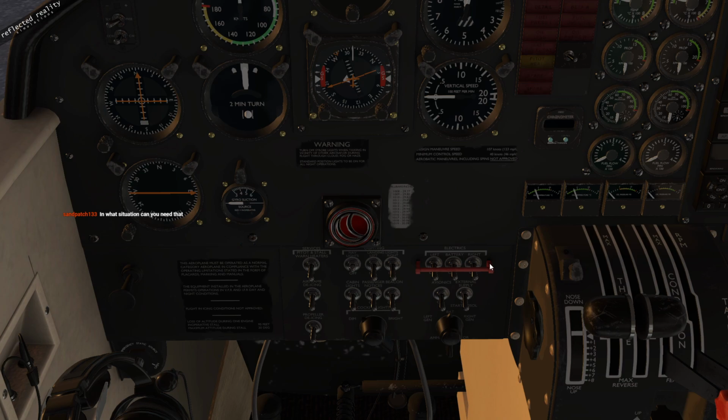With any piston aircraft, Sandpatch, for the most part, if you have an unexpected situation on the ground, just remember throttle, mixture, fuel, mags, master. So throttle, mixture, fuel, mags, master, you can safe the aircraft. And because you imagine a Piper Warrior, you've got a combined master battery switch. Well, you've got 3 generators on here, so you've got the crash bar to do the same job.